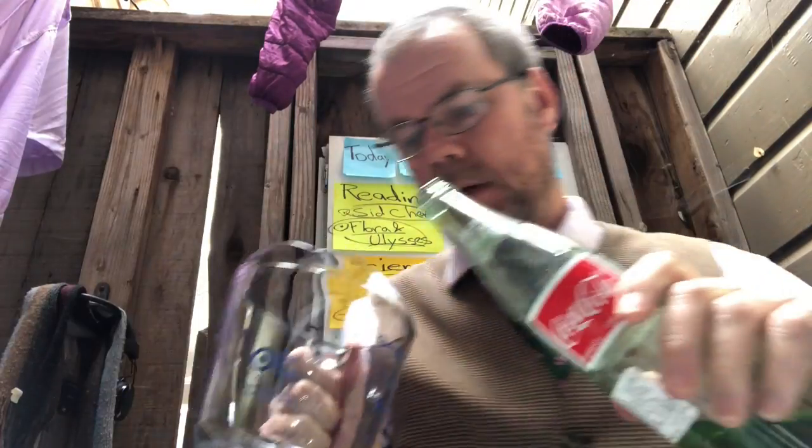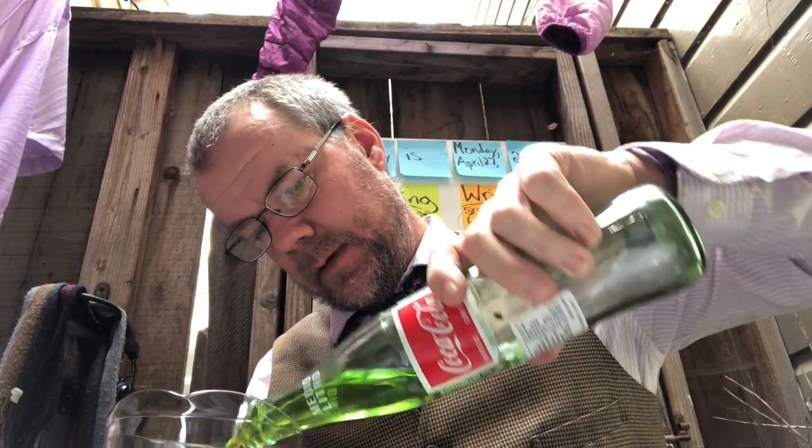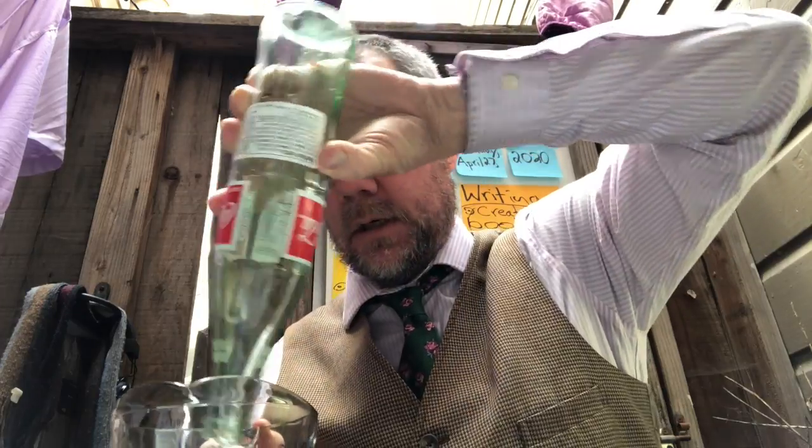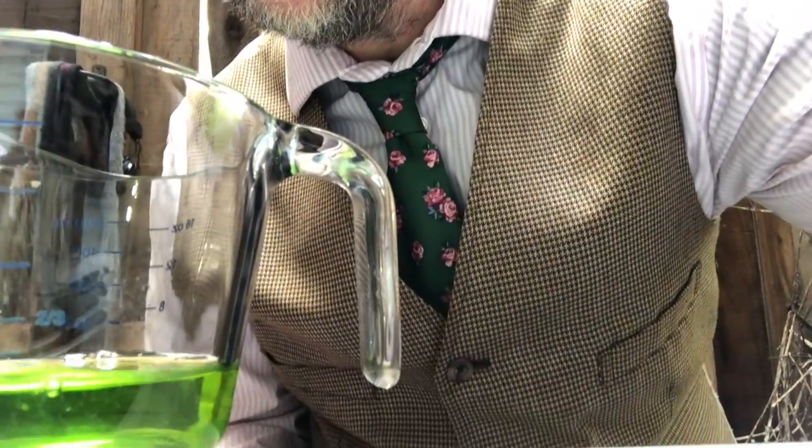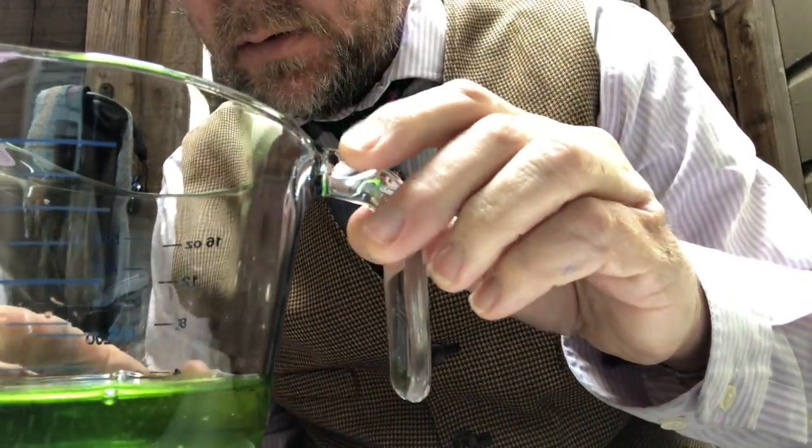All right, it's time to look at our data. I'm going to start with container C, which is our Coca-Cola bottle. I'm going to measure how much water, or H2O, is remaining in here with our new measuring cup and see what it tells us. I'm going to let it stabilize there and see if you can read what it says.